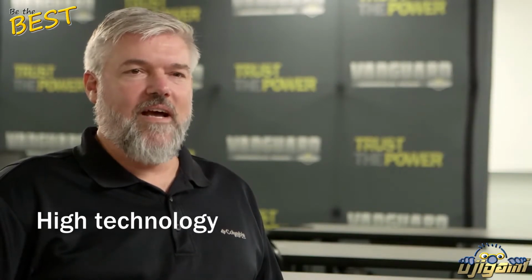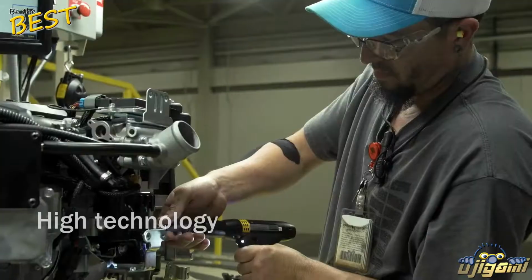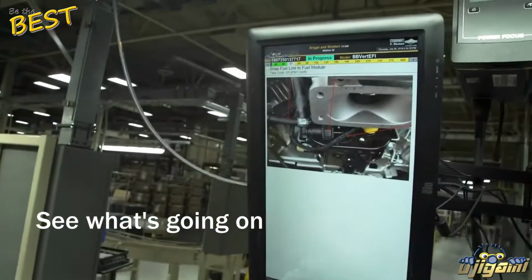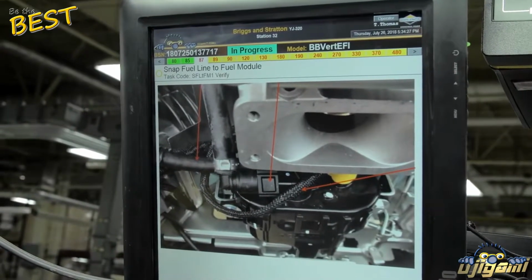It's a high technology product that's going in high technology equipment, and the technology on that line certainly mirrors that. You walk in behind an operator and realize that you can see right there on the screen what's going on, and the operator can see that. I think people are sometimes surprised by the amount of technology that goes into it.